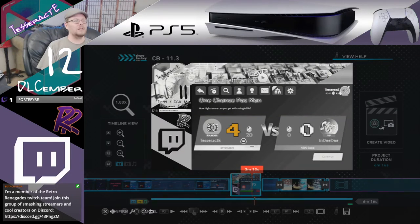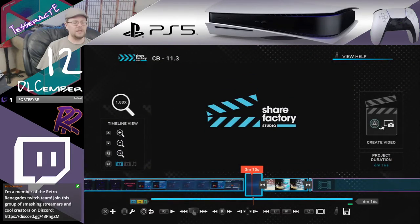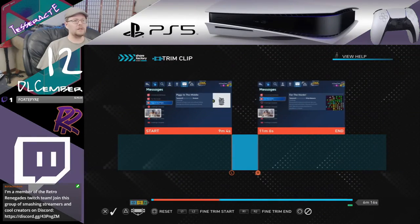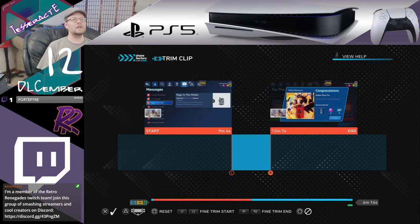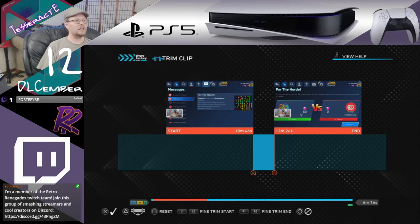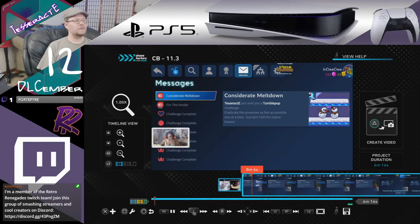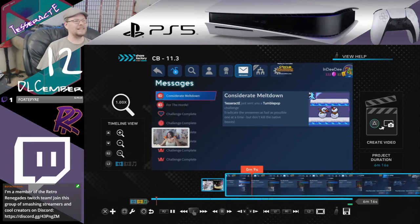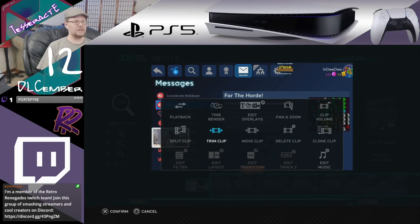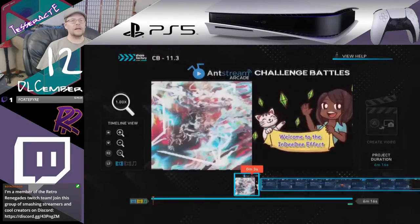Delete. Delete. Untrim. Nope, don't need to. Okay. So we go trim. And it was just before it faded out. There we go. Trim this side. I'm over it. Alright. Okay, split it here. Good, good. Let's restore that trim.